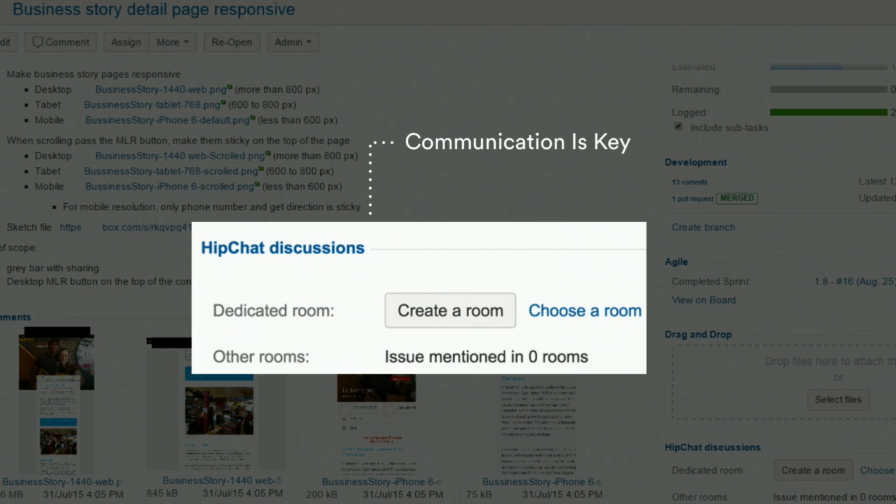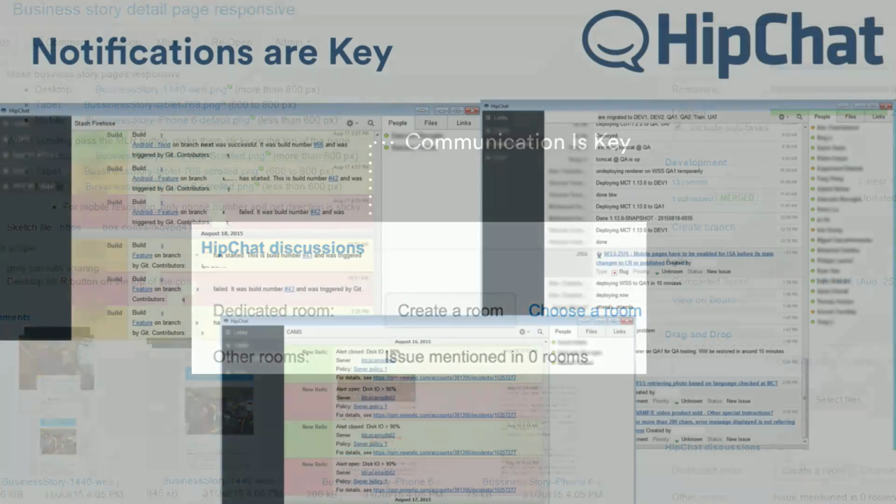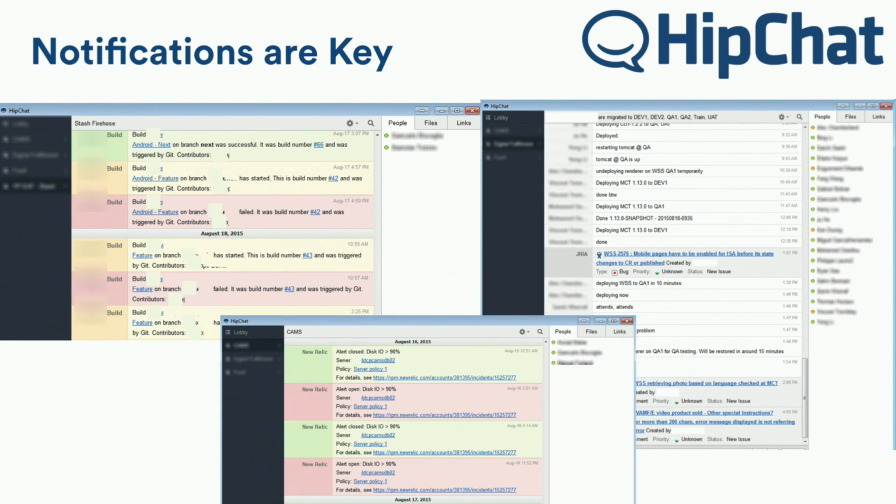When it comes to HipChat, communication was key for us, and this gave us the ability to create a room that was specific to that story, so as not to create too much noise, for example, in a larger audience HipChat channel. So you can quickly create a room to get your questions answered instead of using email that people might or might not be looking at. Also with HipChat, for us, notifications are key.